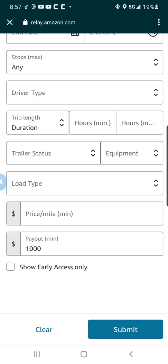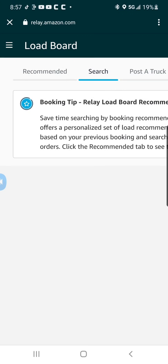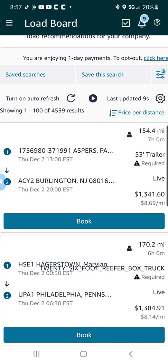And it's going to eliminate a whole bunch of them, but it'll show you guys some of the better stuff that's out there if you're patient enough and willing to wait for the better stuff. Anyway, right now we have it set to sort by the highest rate per mile.